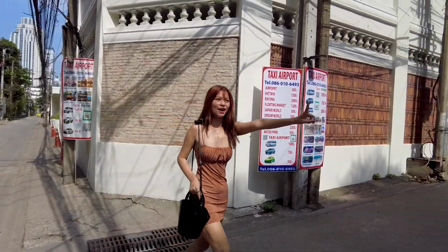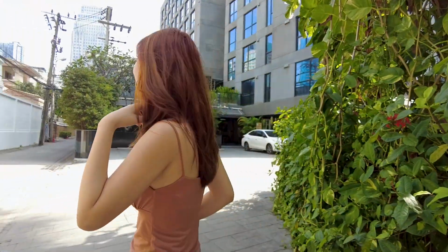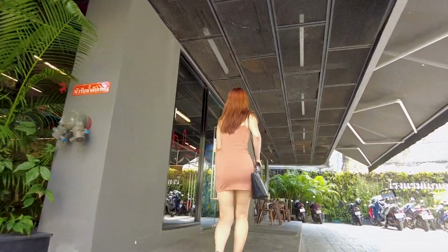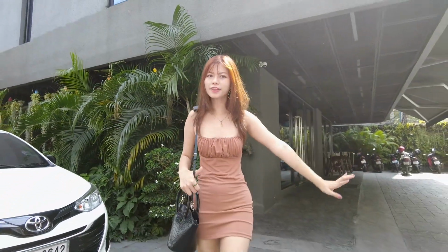Hello. I see there is a hotel named Gloria 12 in Bangkok, and it is located in Sukhumvit Soi 12. Let's go and check it. Unfortunately, we can't show you the room, so we will just tell you from the outside. The room costs from 1,500 baht to 2,000 baht, so it is around $45 to $60. It offers accommodation for travelers at that price.